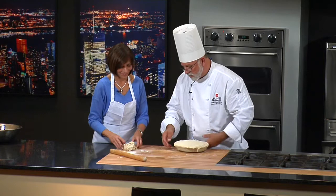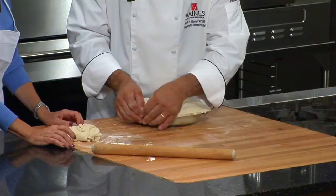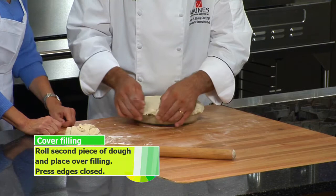Yeah. So at this point, I'm just going to do my crimp. Okay. And I kind of do this thumbs way. Everyone does it differently. Mm-hmm. That looks very nice.